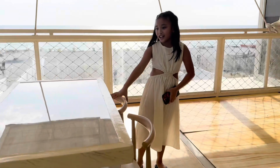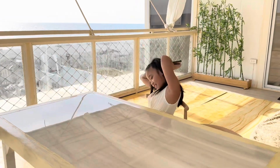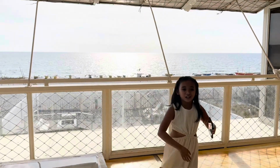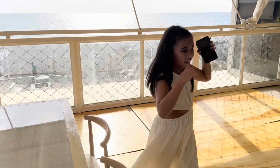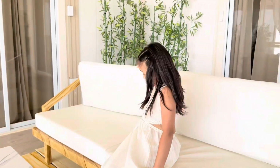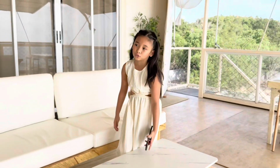So here, when you wake up in the morning, you could just sit down and look at the wonderful view. Wrong side. I did this. Yeah. Woohoo! So here we have a nice carpet. So nice. And you have a couch again, like there. This table is so pretty.